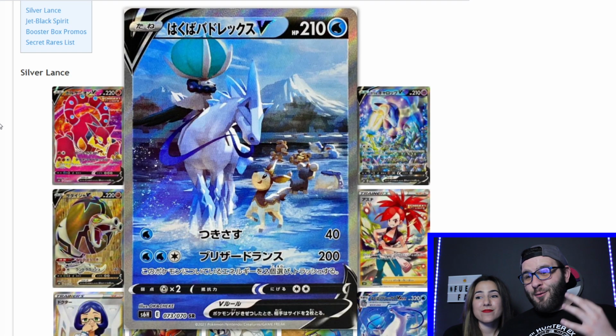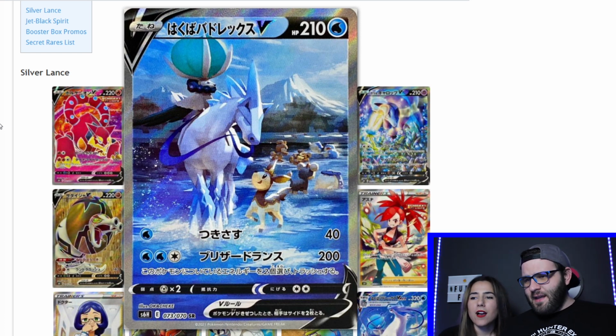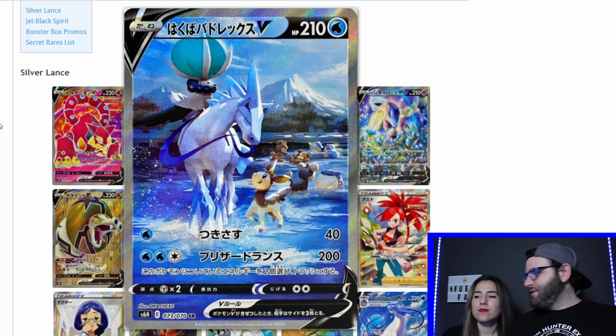Number 5, we have Glaceon V alternate art. It's so cute. It looks like a little reindeer. I think it's a beautiful card. Like not the big horse. Yeah, the little deer. That's right there. And there's some Ursaluna in the back and stuff like that. Little Lilios and stuff. But it's cute.